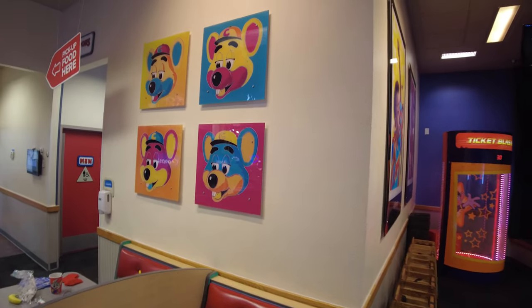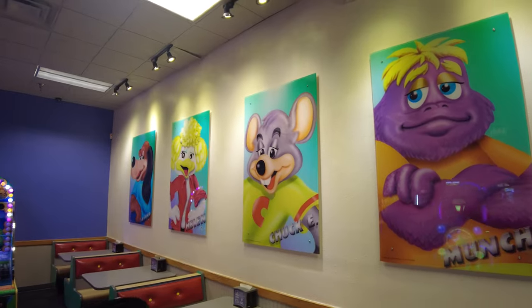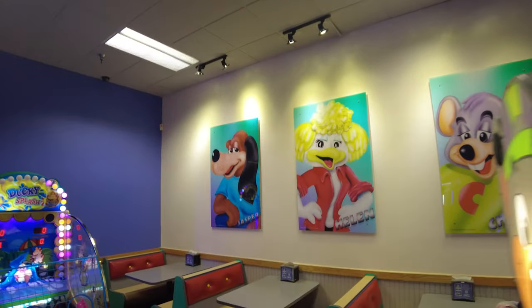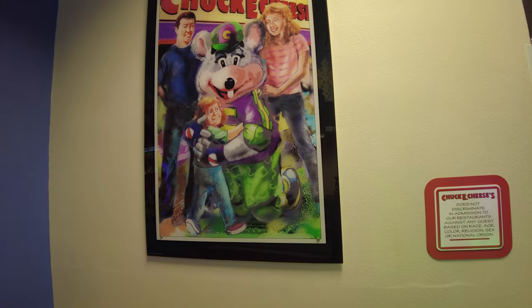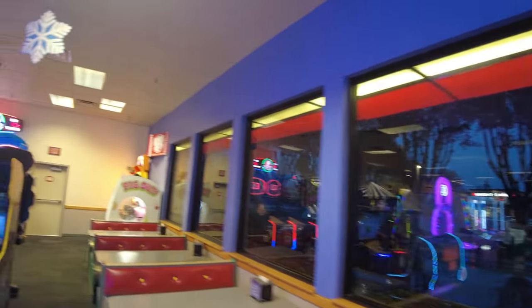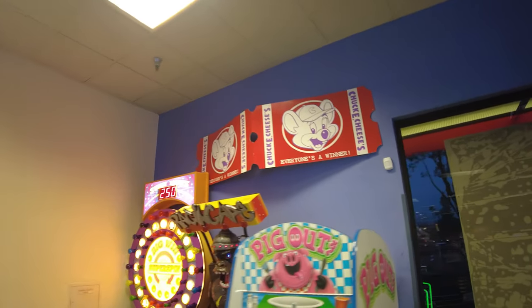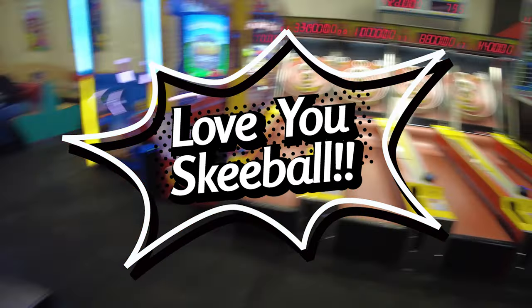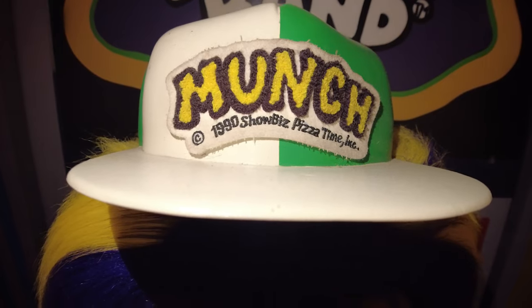So as far as art goes, they have the Warhol pieces and the sassy headshots. We got Munch, Chucky, Helen, and Jasper. And the watercolor painting from 2005. I'm not exactly sure the artist of that. You guys probably know the answer to that. And then lastly, some giant tickets up on the wall. We got a date. Munch's hat date, Showbiz Pizza Time, Inc., 1990. Super cool.